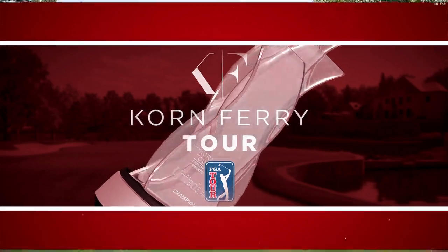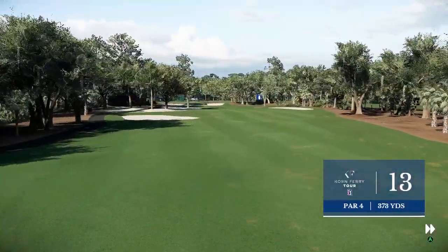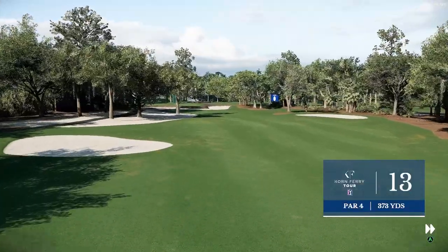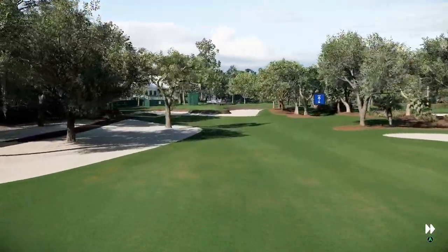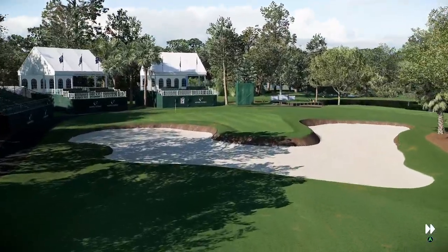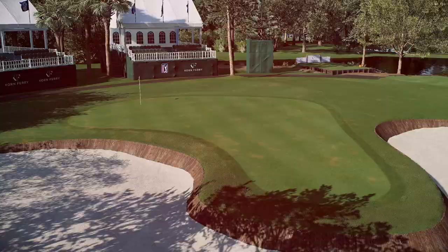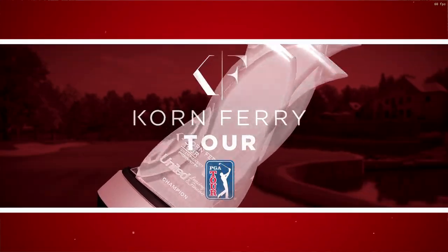This is one of the more visually striking holes here at Harbour Town, the 373-yard par 4 13. You've got trees flanking both sides, a few of which spring up right in the middle of the left bunker, leading to an approach to a slightly elevated green with Allen's Dyes signature cypress planks all around.